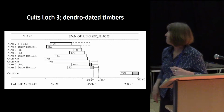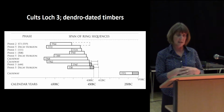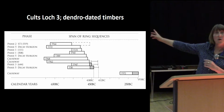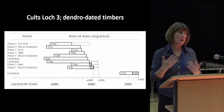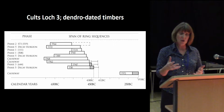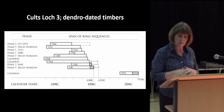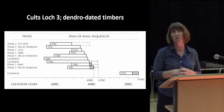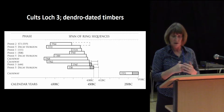These dates make it virtually contemporary with Cults Loch 3, another crannog at Castle Kennedy near Stranraer. And here, this is a bar diagram of the data from there, and the oaks were felled between 438 and 412 BC. So the two sites were built virtually contemporaneously. Now, this issue of contemporaneity becomes critical when we come to consider the nature of the settlement at Black Loch. Because it doesn't have an artificial foundation, it could be viewed as a proto-crannog. They're trying out settlement in the open water, but they're just using a natural peaty promontory.